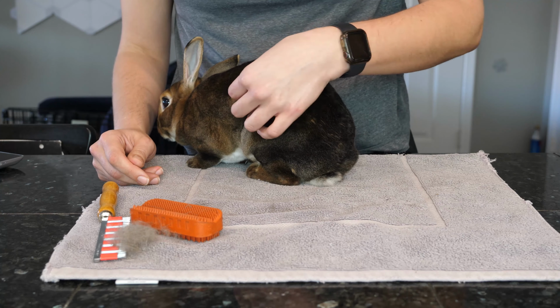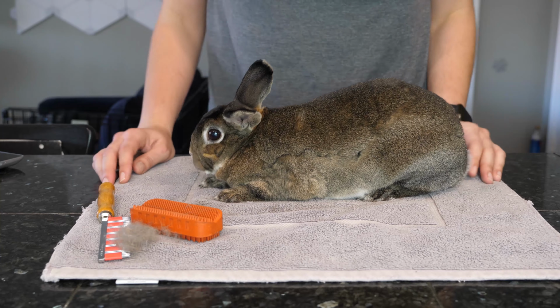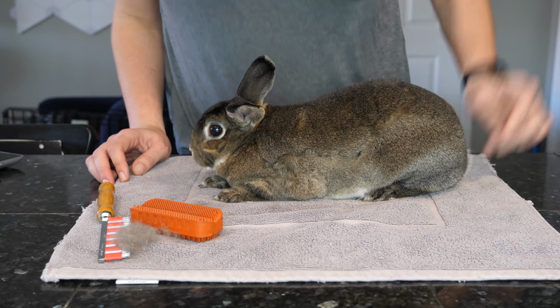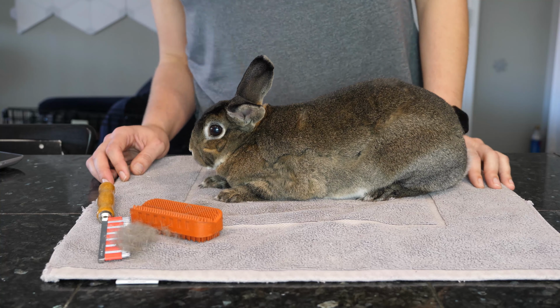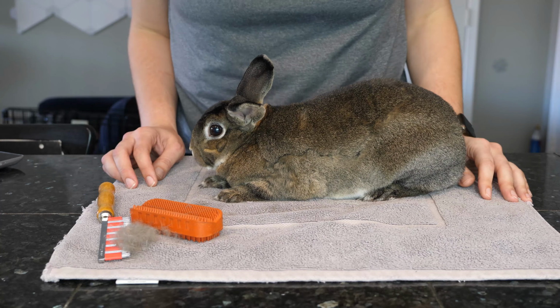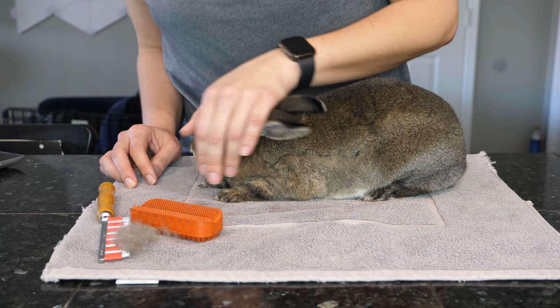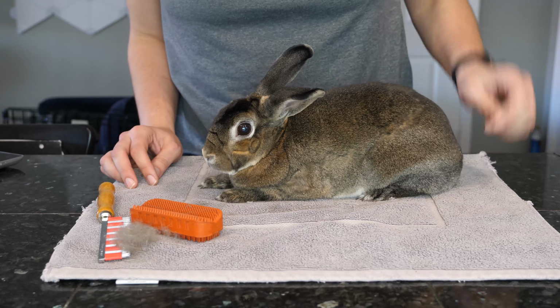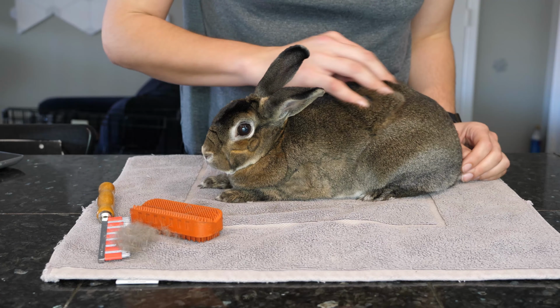All right, I'm gonna see if I can go get Pope and show you him because his fur is a little bit different. All right, so now I have Pope here, and Pope sheds differently than Locke does because he is actually a mixed breed type of rabbit. So he's part Rex, just like Locke. He's part mini Rex. That's why he looks a lot like her, but he has other types of rabbit in him as well. So his fur is pretty different than hers.